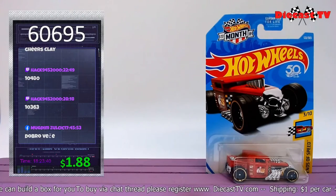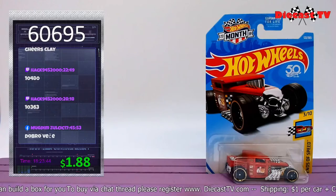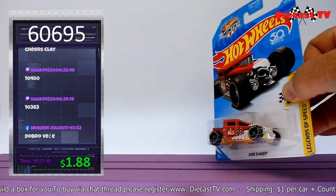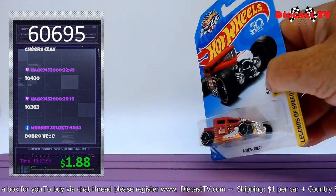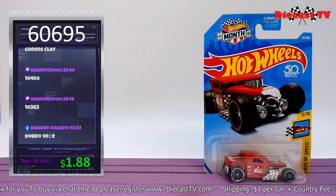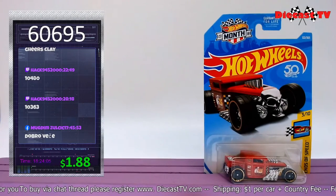From the incredible mind of Larry Wood himself. How famous is this bone shaker killer, isn't it? From the 50th anniversary set, also a beauty from 2018. The paint on that thing is beautiful. I love the yellow contrasting the red and the chrome of the skull up front. Little bone shaker, a little heartbreaker. Get it now. All you got to do is type in the number 60695.